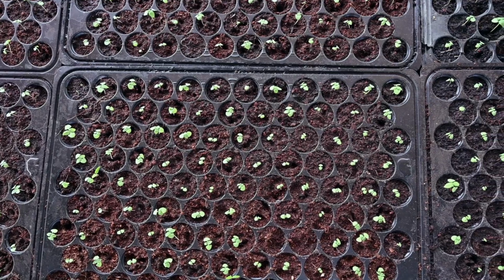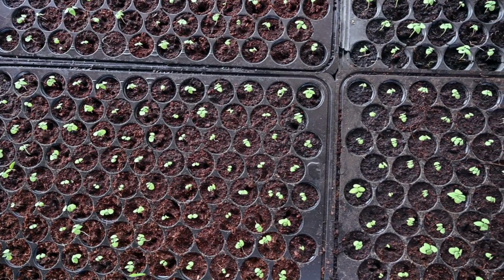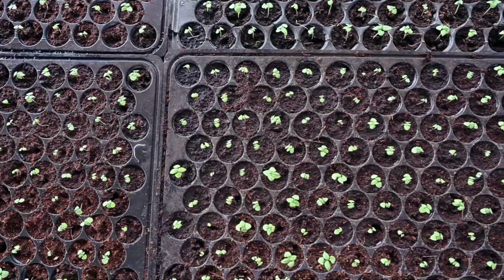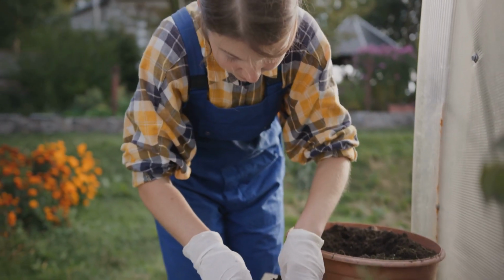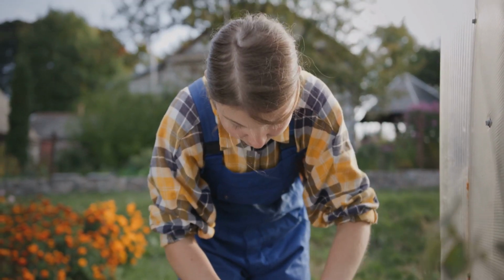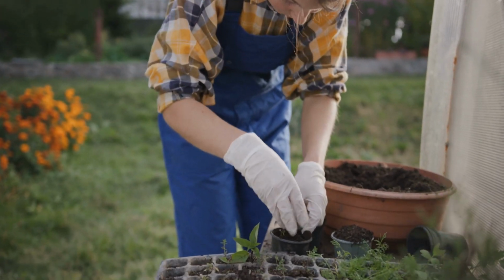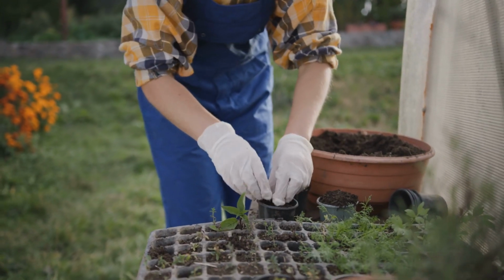Dense seeding followed by careful transplanting maximizes space efficiency while allowing selection of the strongest plants. This technique treats seed starting like a plant beauty pageant, where the most vigorous specimens get prime garden real estate while smaller ones find homes in containers or with neighbors.